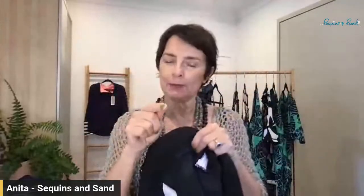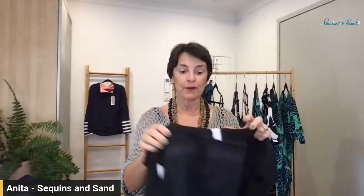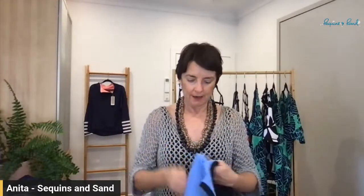Now with a zip up, the thing you need to remember is the zip does split apart both busts. So you might not get as much bust support as from one that's got the underbust elastic all the way across. Wearing a zip has its advantages for easy in and out, but it might not be as comfortable from a support point of view as one without a zip. But, you know, just a minor thing.